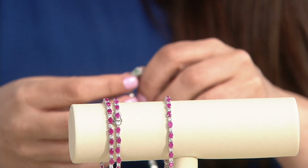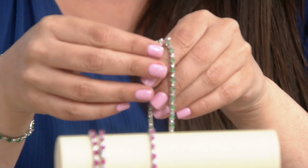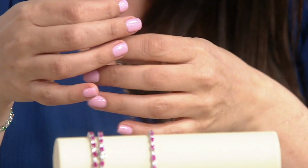So when we're talking about, I want you to explain to us our partnership with the GIA, because that's very, very important that all of our stones have to go through an inspection with the Gemological Institute of America.